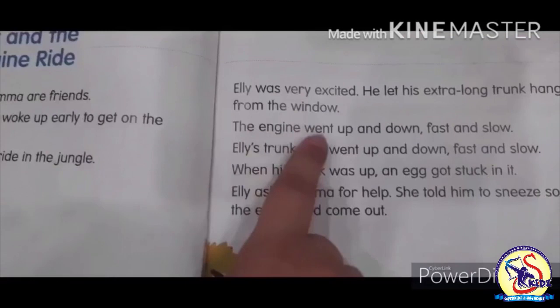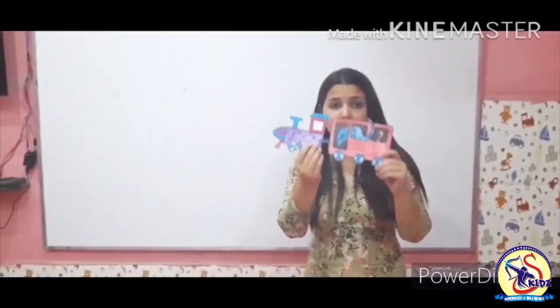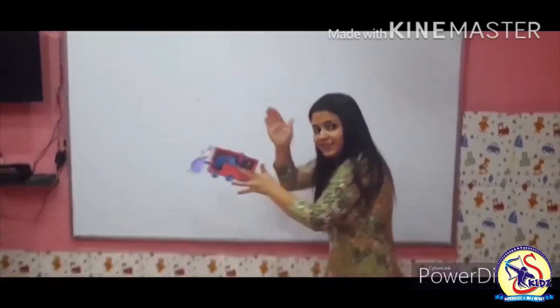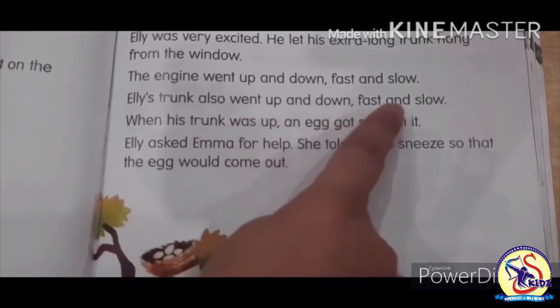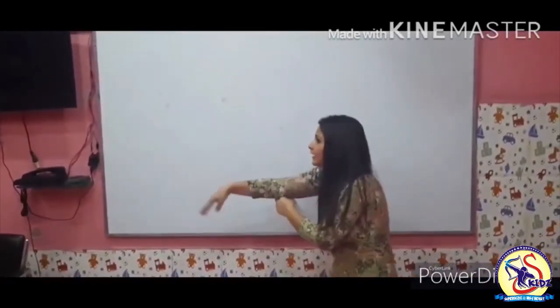The engine went up and down, fast and slow. Ellie's trunk also went up and down, fast and slow.